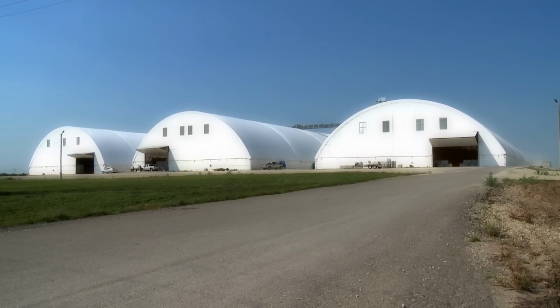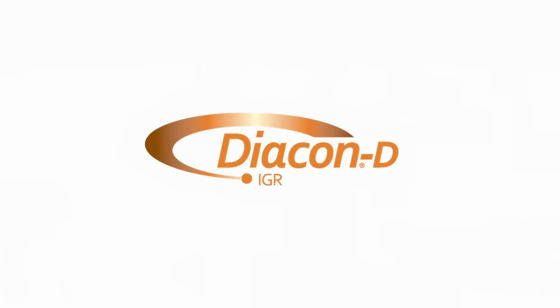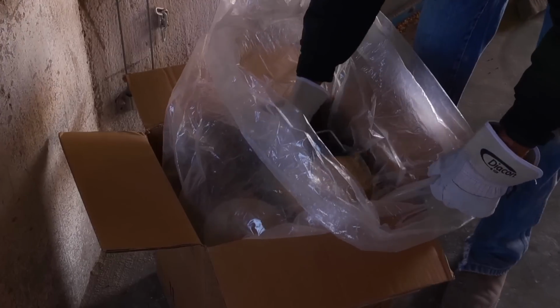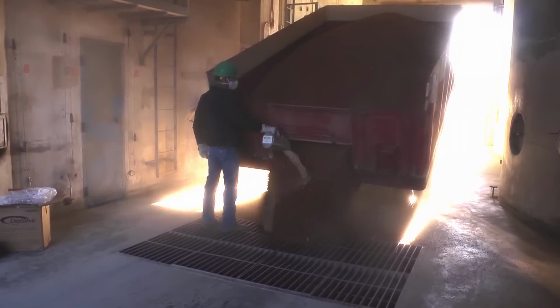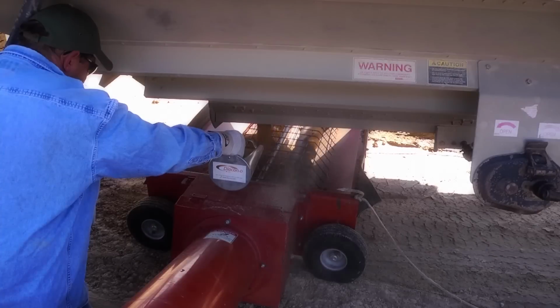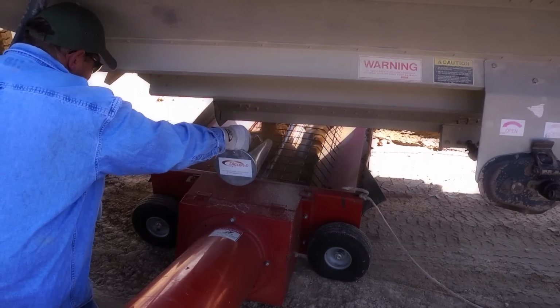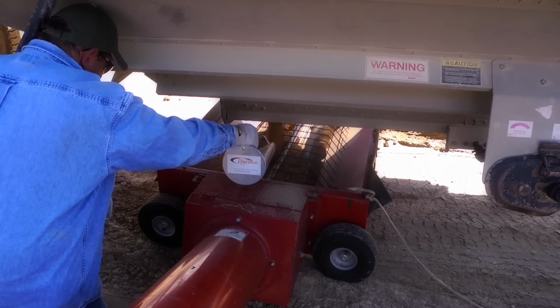Diacon IGR comes in 2 formulations, a versatile liquid and a dry powder. Diacon D IGR is perfect for water-challenged operations. Applying Diacon D IGR with a 2-pound scoop is an easy-to-use option for treating stored grains. Uniformly apply the Diacon D IGR over the commodity surface. Be sure to wear a dust mask, protective gloves, and protective eyewear.